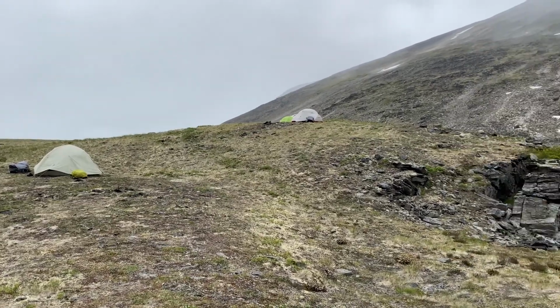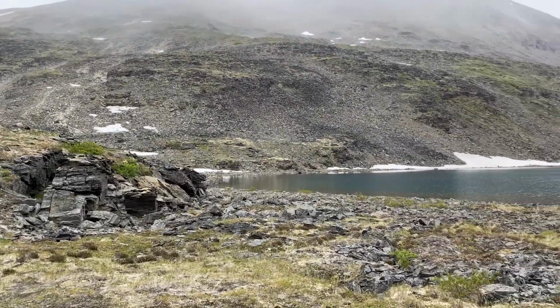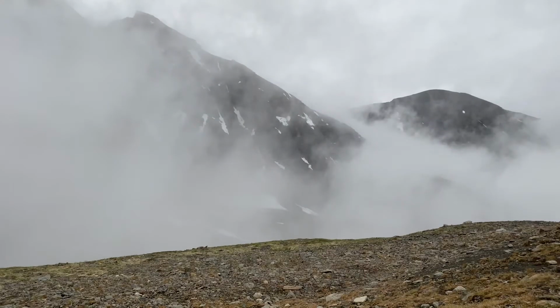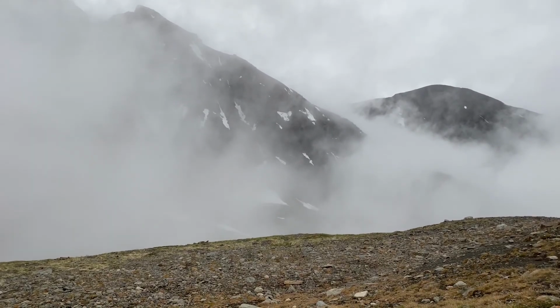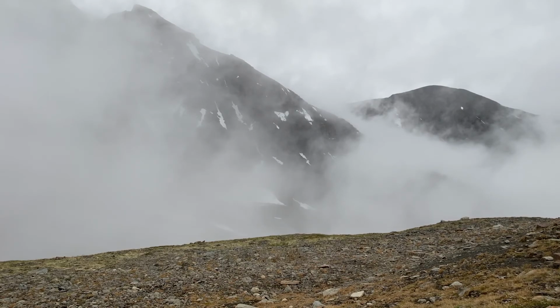We set up camp on a grassy knoll overlooking a beautiful blue-green Alpine lake. It was the first day that the weather wasn't so great. The rain started to drop down as we were pitching our tents. It became socked in and even started snowing.